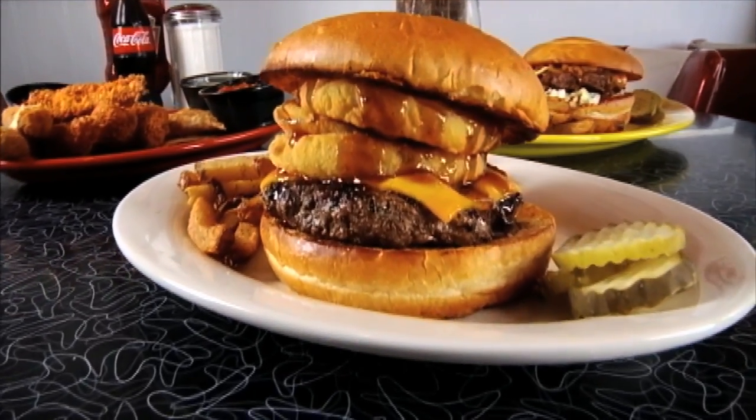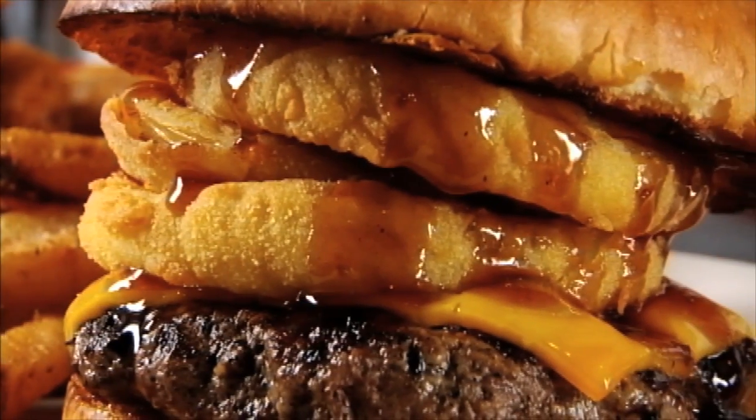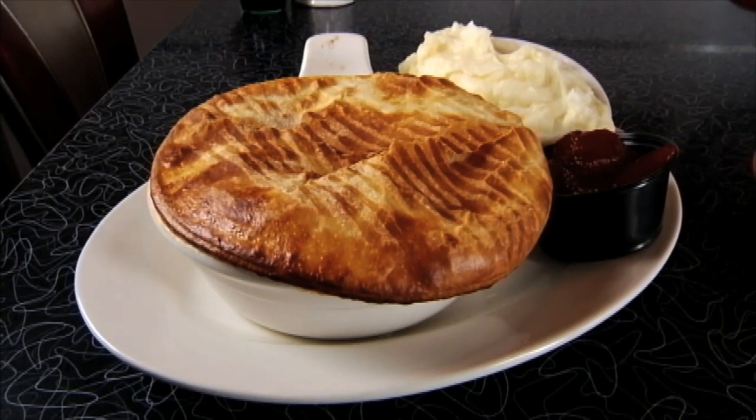Other specialties include the Wagon Train burger stacked with cheddar cheese, onion rings, and bourbon barbecue sauce, the foot-long BLT hot dog drenched in bacon, and the home-style chicken pot pie.